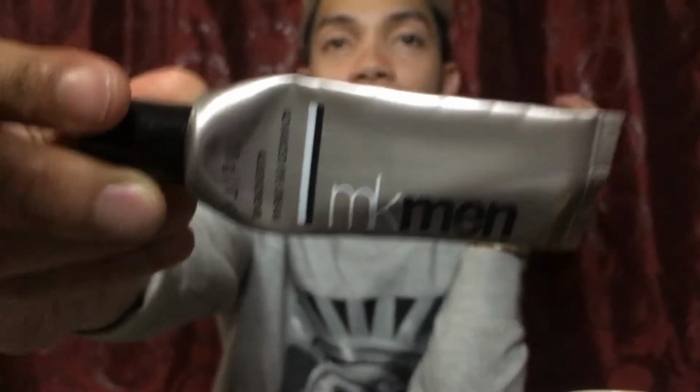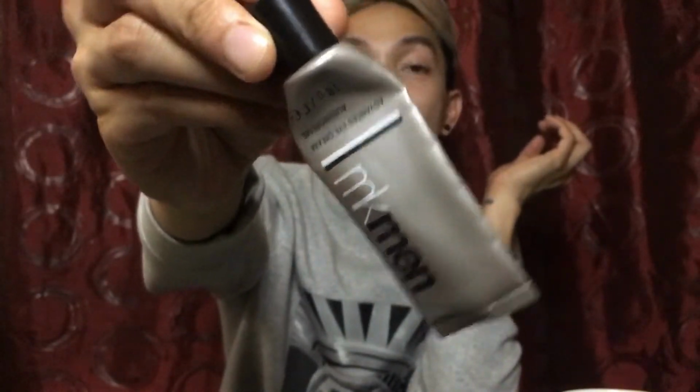So there, after natin mag-moisturize, then the next step for me is, same thing I do in the morning, I also use Mary Kay. Get to see that. The Mary Kay Eye Cream. Yan. So, ang ginagamit ko is a Mary Kay Men Eye Cream Advanced Eye Serum Organ Cream.